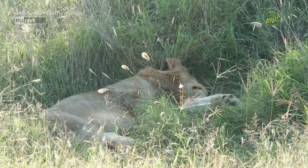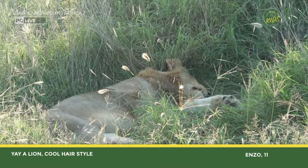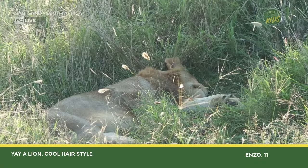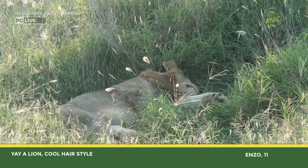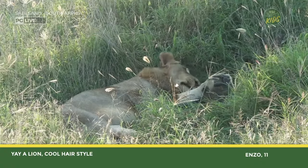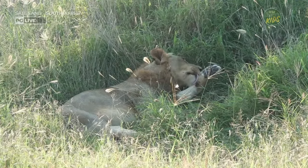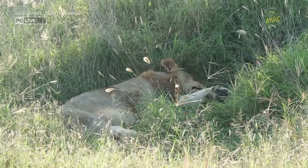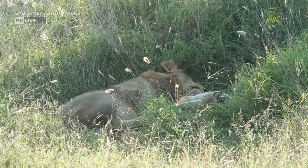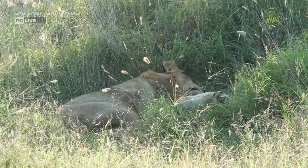Enzo, you say cool hairstyle, or a lion cool hairstyle. Enzo, I don't think he's got a cool hairstyle. I think his hairstyle is going to improve, though. Unlike me, I've lost my hair and it's never coming back. He's just getting his. And that's nice for him. I'm very jealous.